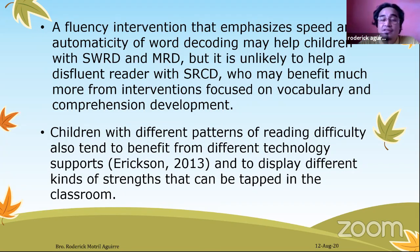Now, children with different patterns of reading difficulty also tend to benefit from different technology supports, like use of graphical presentations. I already have a webinar on this. I called it developing and enhancing graphical presentation. So you may want to review that. That webinar helps you to address this challenge that I'm posing right now and to display different kinds of strength that can be tapped in the classroom. So I already had a lot of webinars that can be linked together to help you address certain problems of our students. You may want to go back to it.